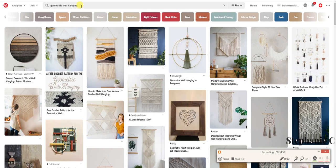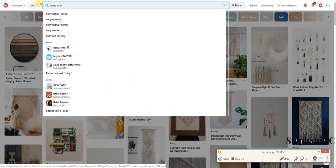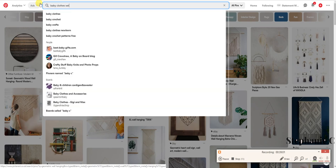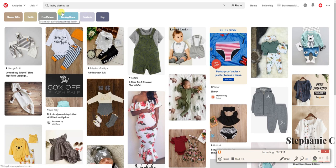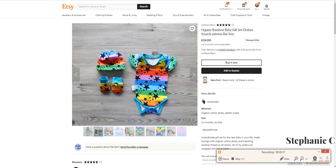Let me just demonstrate. Baby clothes set. Hang on, I can't spell today. Baby clothes set. So you go on to that, and then immediately underneath, it also populates things there, but it also gives you so many keyword ideas here. So you've got shower gifts, outfit, coming home outfits, things like that. All these things I haven't seen you use in your SEO.